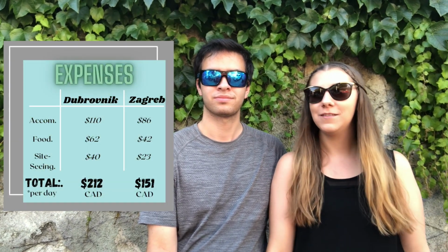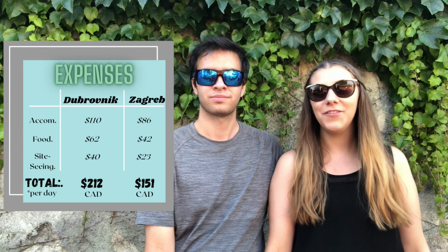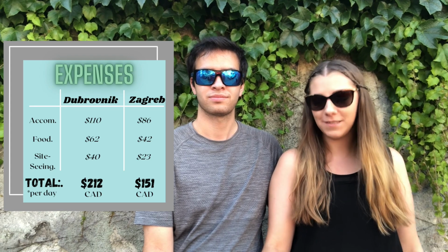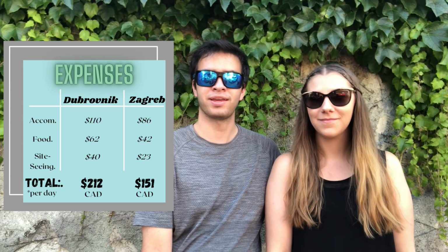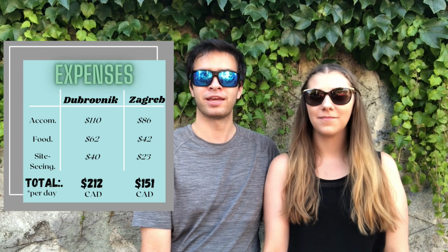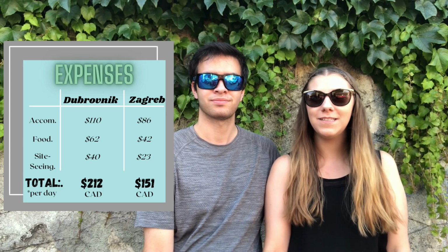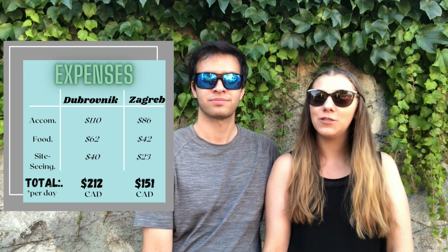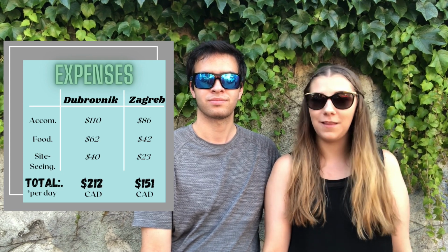Okay guys, so that brings us to the total cost, so let's get started. First up is accommodations. So for a night in Dubrovnik, it'll cost you on average $110, and for a night in Zagreb, on average, it'll cost you about $86. Then is food. So one day of food in Dubrovnik will cost you $62, and one day of food in Zagreb will cost you $42 Canadian. Then next is sightseeing. So for a full day of sightseeing in Dubrovnik, it'll cost you about $40, and in Zagreb, a full day of sightseeing will cost you about $23.